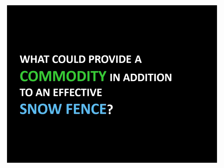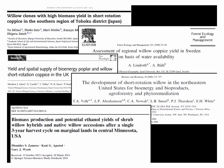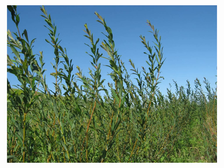And what researchers came up with was the use of shrub willows. These have been researched for the past 34 years around the world for bioenergy production. We've been hearing a lot about it at this conference. Shrub willows have also been successfully adopted in New York State, where they've done a lot of research on using shrub willows for snow fences. So we were interested to see if these would work in Minnesota.